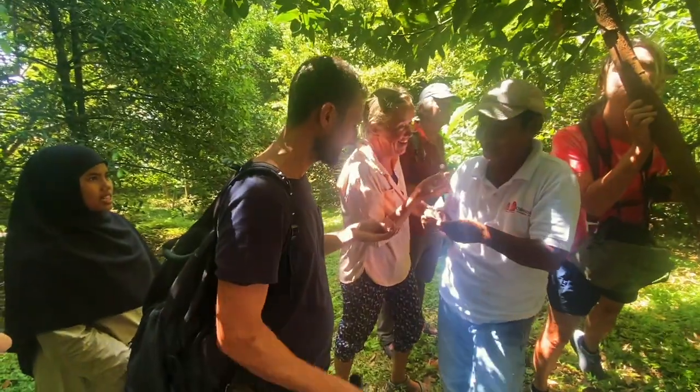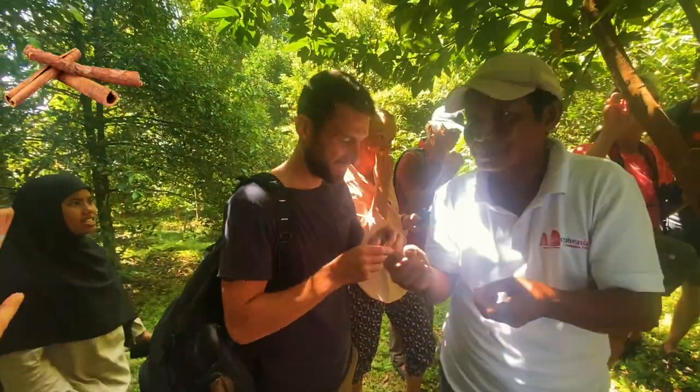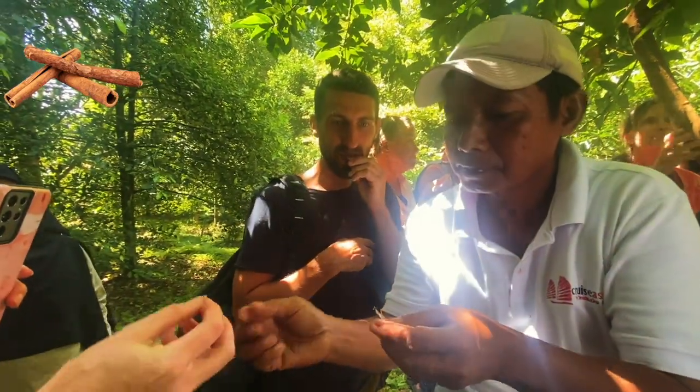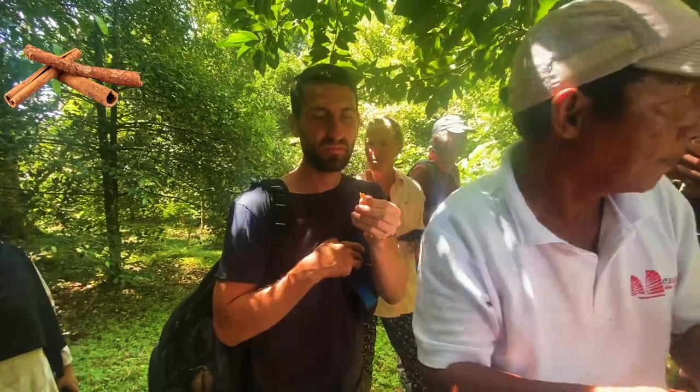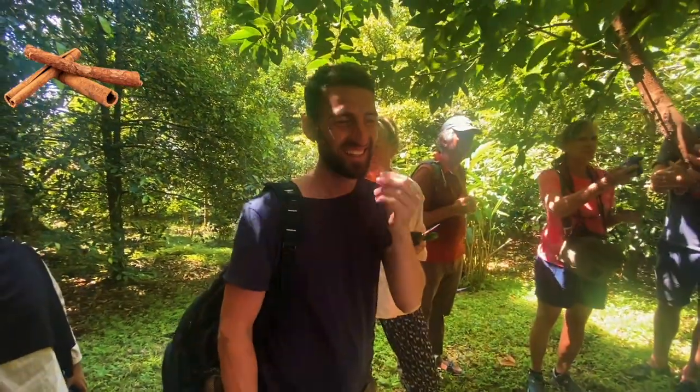We got to try a bit of the bark, which once dry will make the cinnamon stick as you know them. All the things in the forest. Thank you. You're ready to eat. Thank you. You can really taste it.